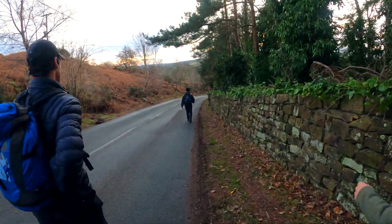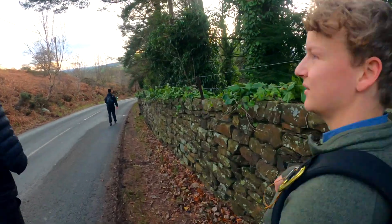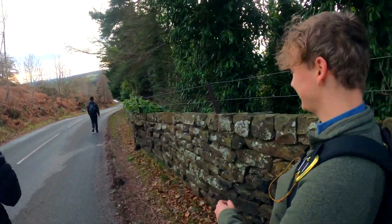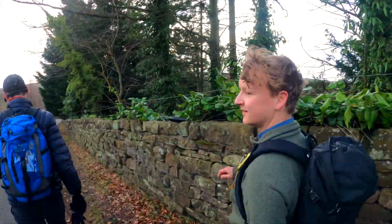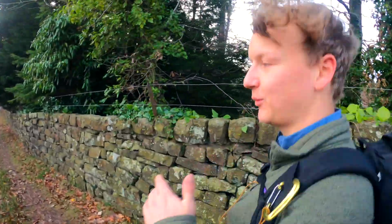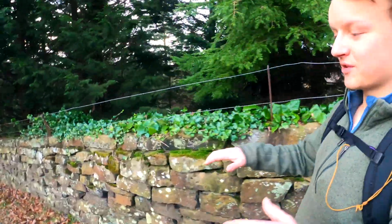Descent into Castleton. How do you feel, Mike? Good. Little toes are rubbing a bit. Yeah. Legs are aching. How many blisters are you planning for? I don't often get a lot of blisters. No. I think it might just rub a bit. But I've got spare shoes, so when we're on the good tracks, I'll just go into the other shoes, which will just carry me to the finish.